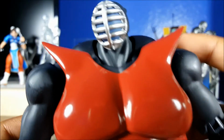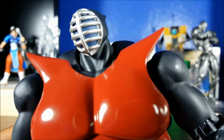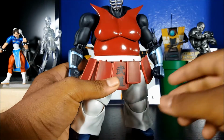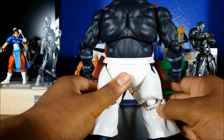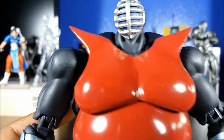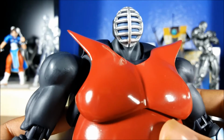Just get a good look at his freaking traps. Look how massive those are. Golly, that's one thing I can't get over, how freaking massive his muscles are. This is crazy. That said, in terms of articulation, this guy actually is relatively not that bad. It does not hinder him whatsoever.